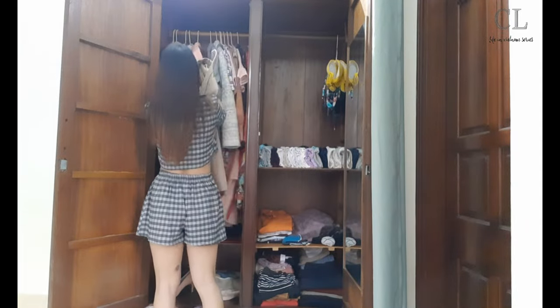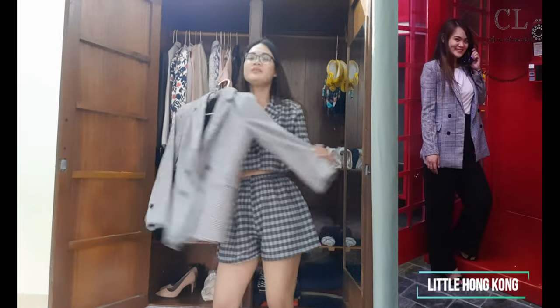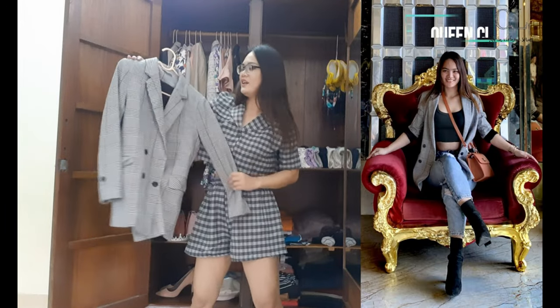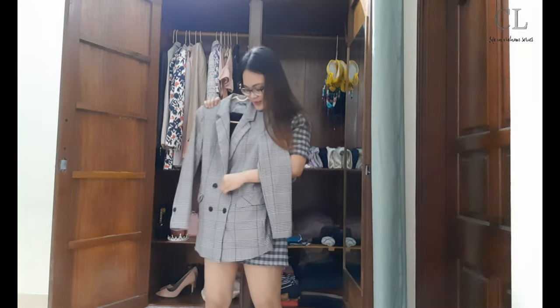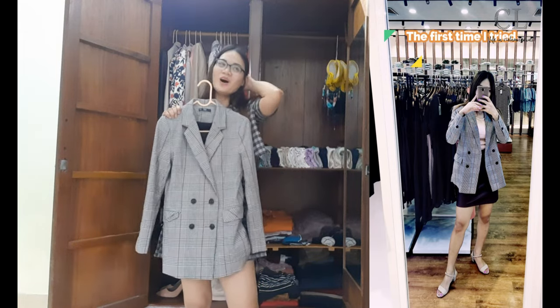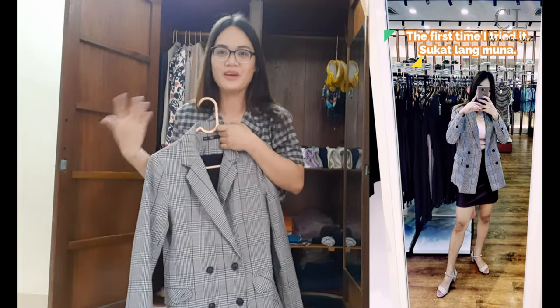Next, I have this one I like so much because Korean vibe, you know. Nung nauusap pa lang yung pa-coat coat ng mga Koreano, Koreana, ito yon. I like it. It's so cute. I really waited for this to be on sale because the first time that I saw it, it's 1,799. So that's about 3,500.